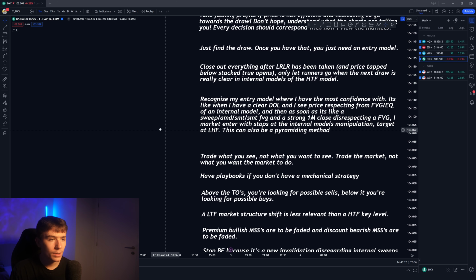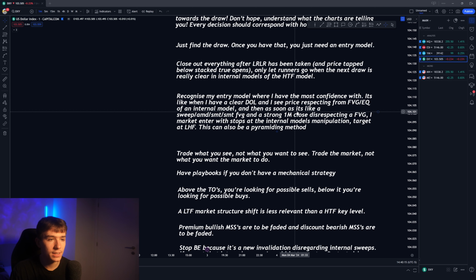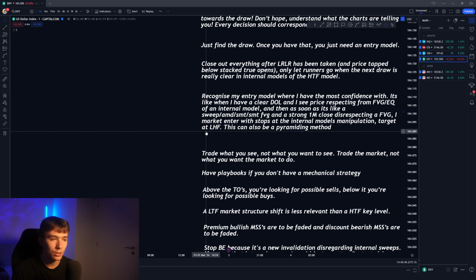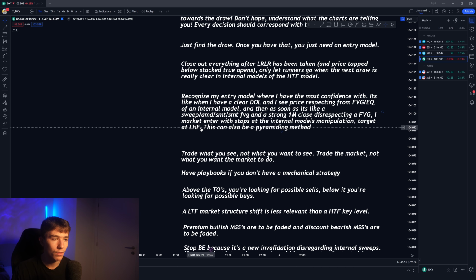So I should recognize this entry model, right? I really like this. So basically, again, to summarize, I have a clear draw and I see price respecting a fair value gap equilibrium of an internal model. And then as soon as it sweeps or makes an AMD, SMT, whatever, just some kind of manipulation, and then we have a strong 1 minute candle close, which is disrespecting a fair value gap, right? The displacement down or up, if we're bullish or bearish. And then I market enter with stops at the internal model's manipulation, and I target the low-hanging fruit, but also I can target the external draw of the higher time frame model, right?